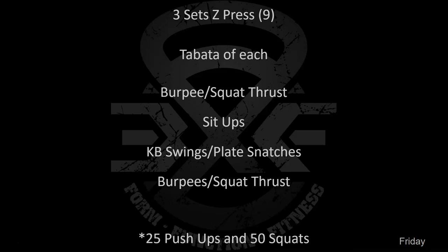So this is a Tabata style of these movements. So we're going to do 8 rounds of burpees or squat thrusts, 20 seconds of work, 10 seconds of rest, and immediately into 8 rounds of sit-ups with that 20-10, 8 rounds of kettlebell swings, and then finish with burpees.